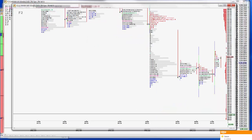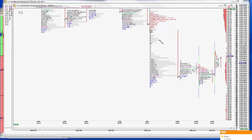At the end of the day, when I go back and look at the ZB, we've got to figure out a way to get more trades up in the ZB. It's just a great contract, and just so much opportunity right there.